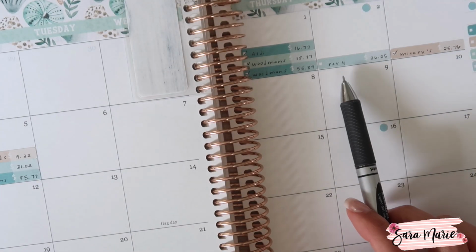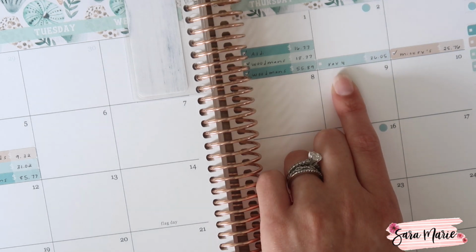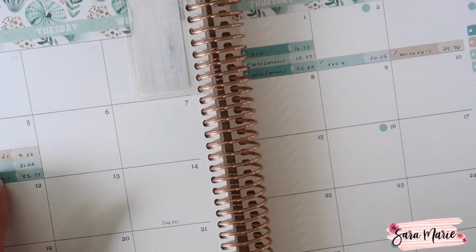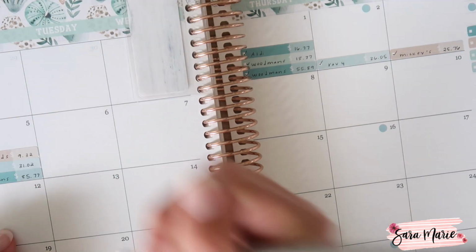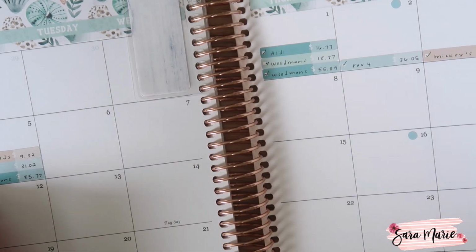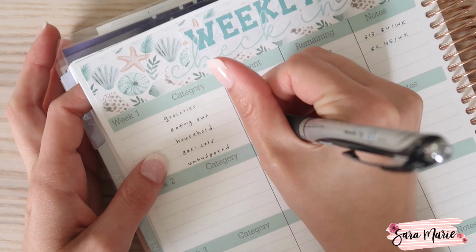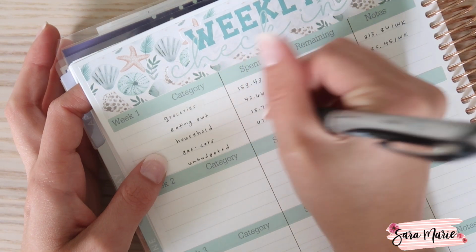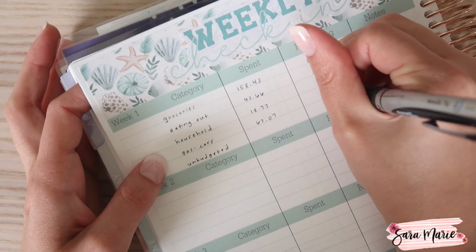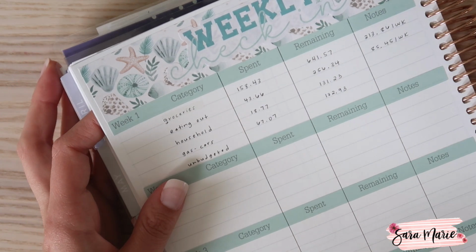So the gas is going to be in this lighter blue color. We filled up the RAV4, that was $36.05. And then we filled up the Prius, that was $31.02. So that brings us to a total of $67.07, and that's all of our transactions here on my monthly view. So again, $67.07. I budgeted $200 for the month, so that means that we have $132.93.